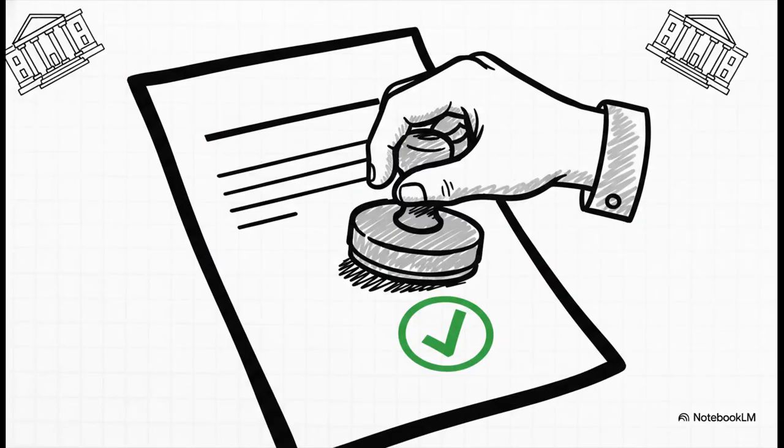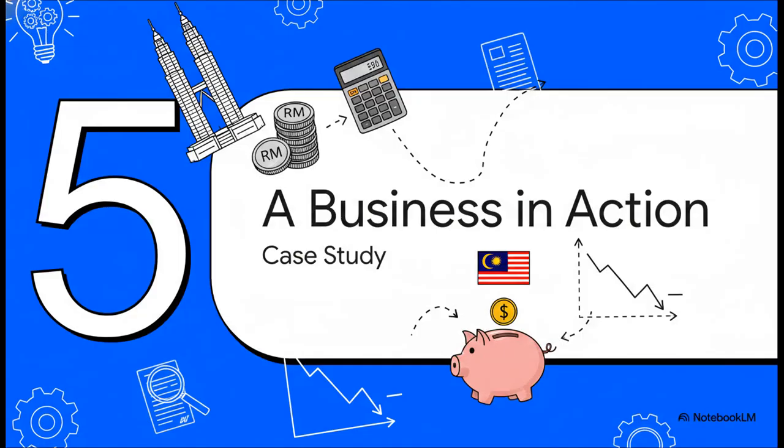But, and this is a big but, here's the crucial point. You can't just go and claim these. These super deductions are not automatic. They absolutely require pre-approval from government bodies like MITA or HRD Corp. You have to check the official rules and get all your paperwork in order first. Don't skip this step.